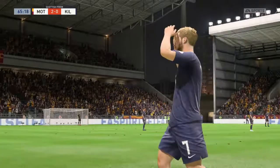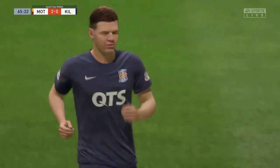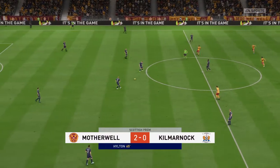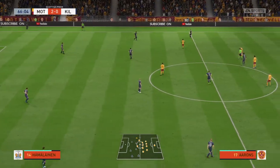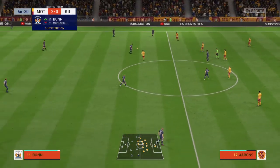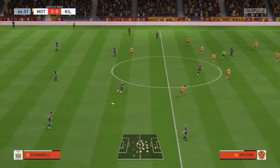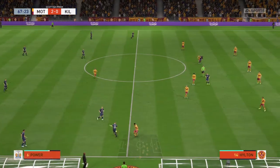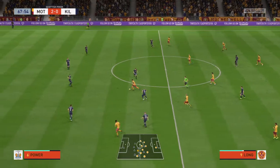So Bunn is on for Mackenzie. Kilmarnock will be looking to close that deficit as soon as they can. 66 minutes on the clock. Dicker. Bunn. Out to Power. Back to Power. Power's pass is nowhere, and O'Hara's got it now.